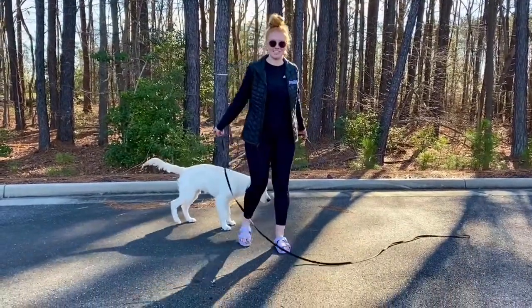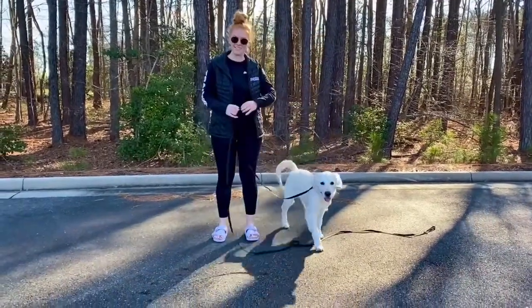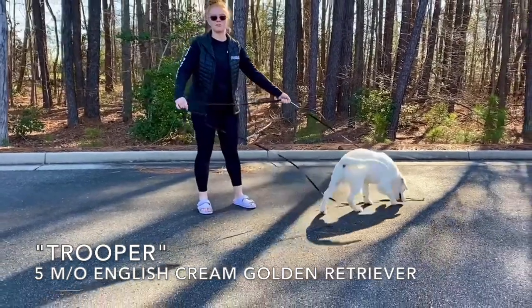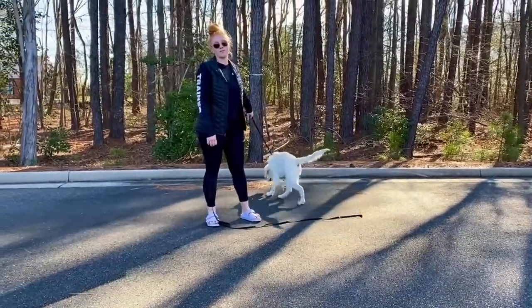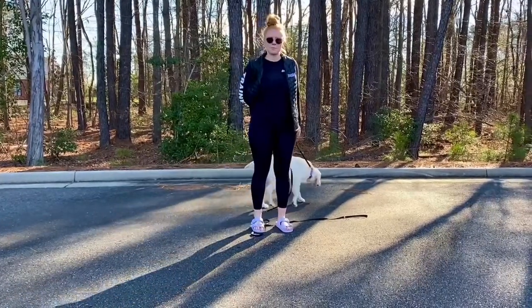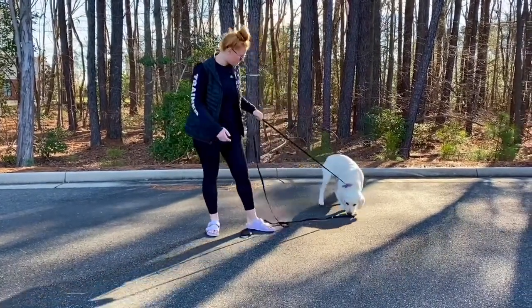with Off-Leash Canine Training of Hampton Roads. I have got Trooper with me. He's a little 5-month-old English cream golden retriever. He's so sweet. He's so cute. He's a great dog. Just comes in with puppy issues for our 2-week board and train program.